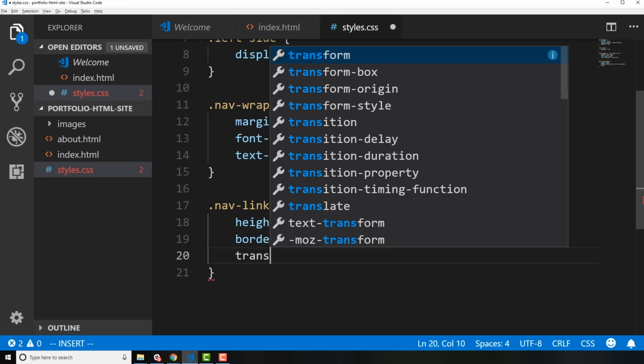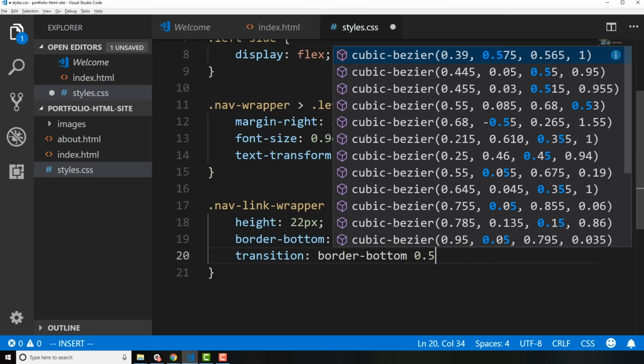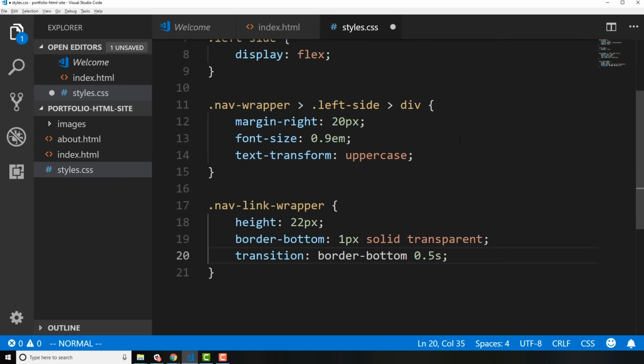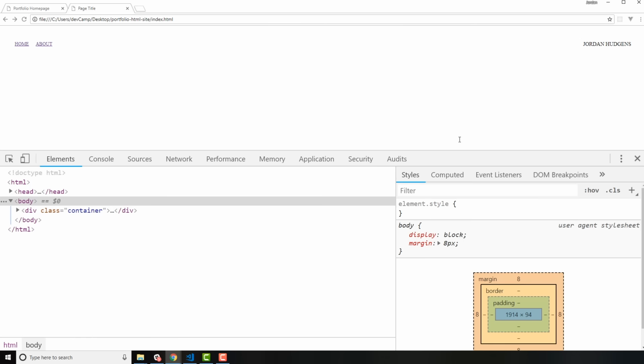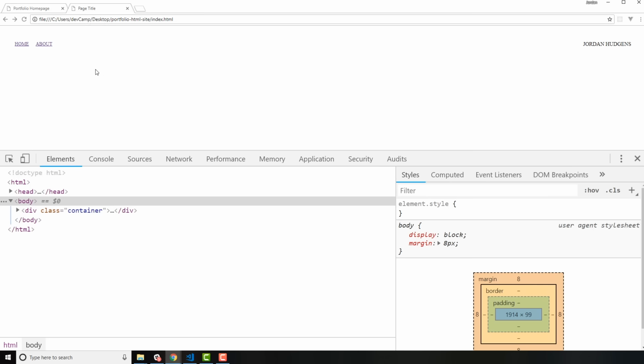So I'm going to add a transition. And this transition is going to call whatever part we want to add the animation to. So I want to animate the border. So I'm going to say transition, border bottom. And then for this one 0.5s, which means half a second. Now nothing's going to happen here yet. So if I hit refresh, all that's really going to change are the style elements. What we're doing is we're setting up the styles so that they can have this kind of behavior. They can have that cool little fade in, the colors can change, there's no jumping, anything like that. So this is what we're looking for instead of what we have right now.